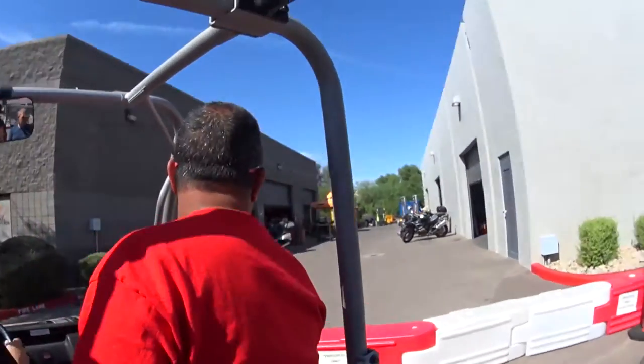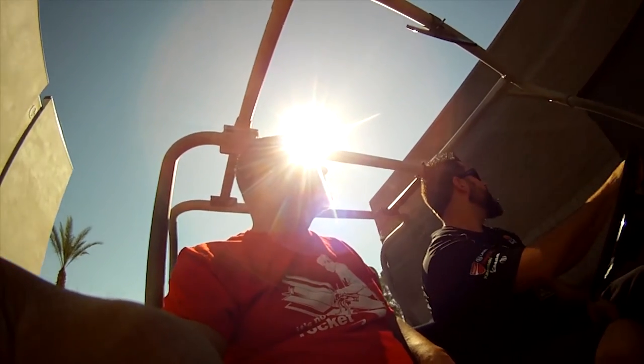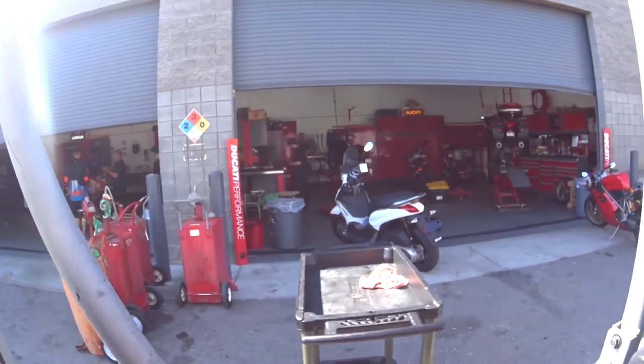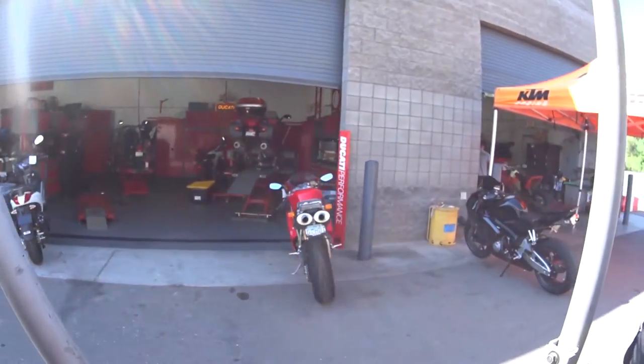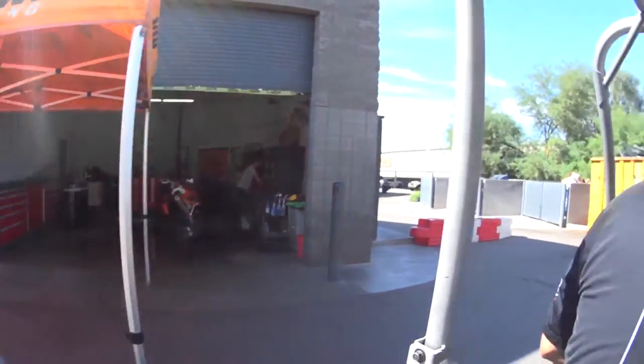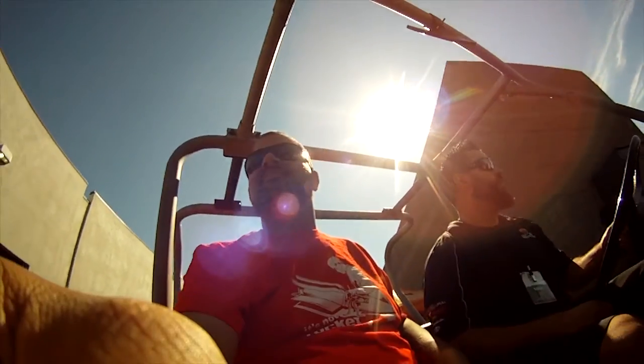And we'll slide through the service department. Sonic's back there working on another guy's KTM. Probably one of the best KTM mechanics you'll ever find. Mike made a pretty bold statement about Sonic being the best KTM mechanic there is. We'll see. They're really busy. Ducati. Big bucks right there.